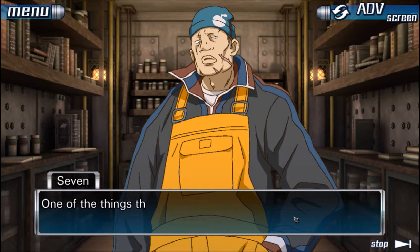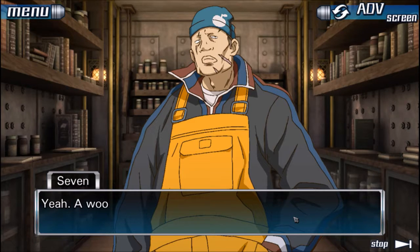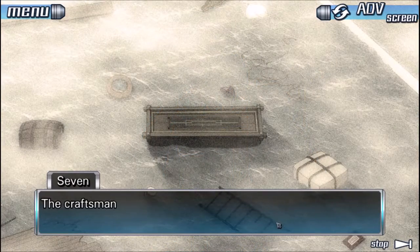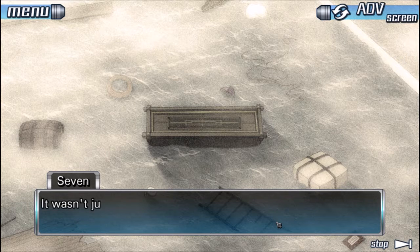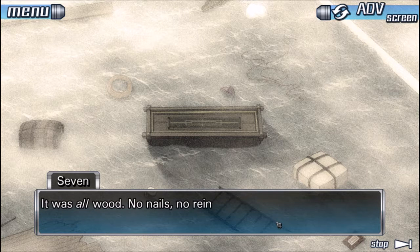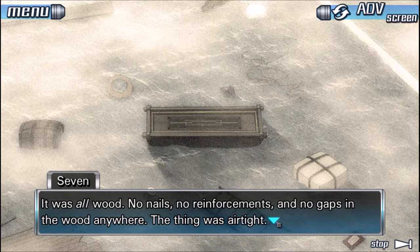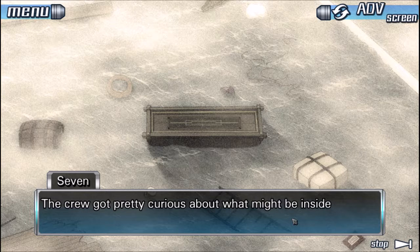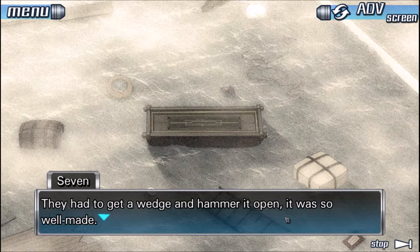One of the things they found was a coffin. A coffin? Yeah, a wooden one. The craftsman who made it must have been pretty skilled. It was all wood, no nails, no reinforcements, no gaps in the wood anywhere. The thing was airtight. The crew got pretty curious about what might be inside it and opened it up. They had to get a wedge and hammer it open. It was so well made.